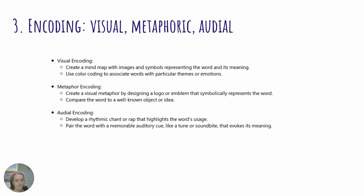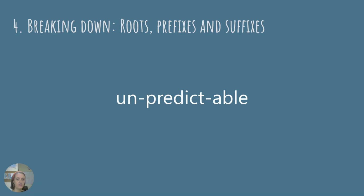And that is also another way of memorizing material. Okay. A method that I personally love is breaking words down. So, for example, if it's a long word that you need to remember, like this one, unpredictable, right? Breaking it down into unpredict and able helps some people to memorize the word better.